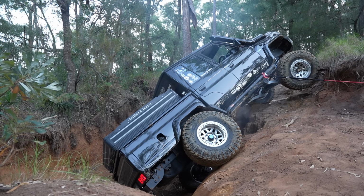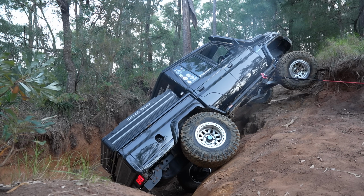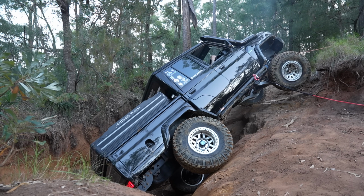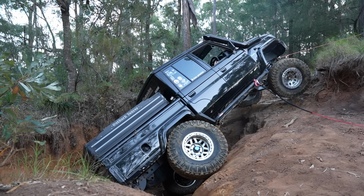Once we had Macca back relatively flat, we could relax a little bit. Now the engine isn't at risk, and we try and think about how to get him back down safely and to be able to let the winches go free.